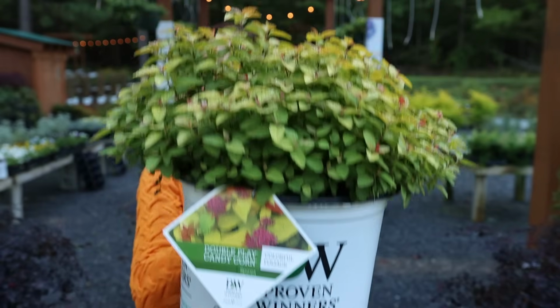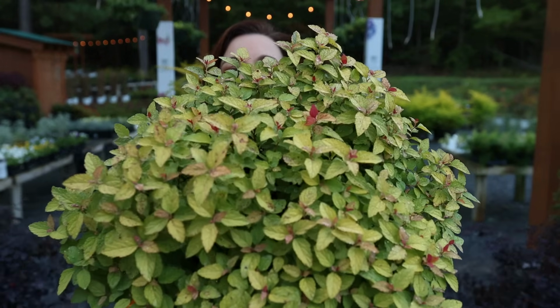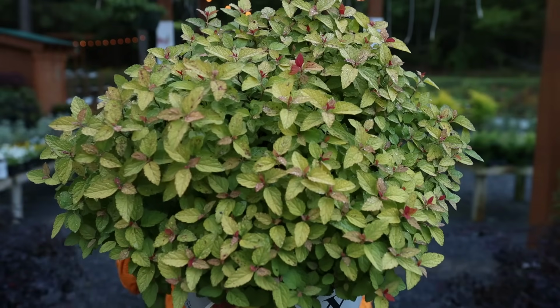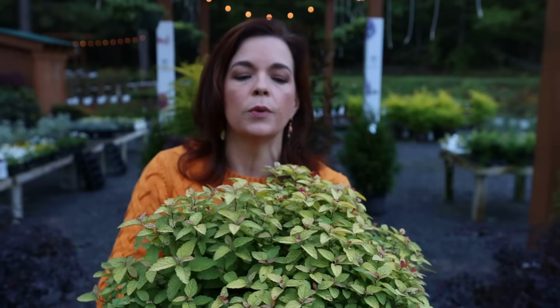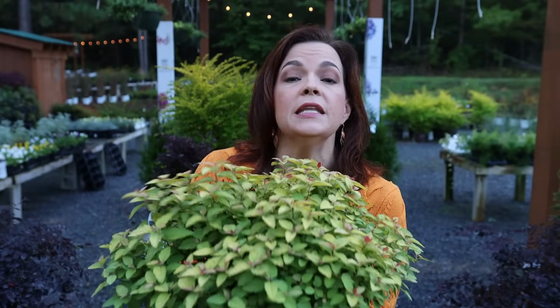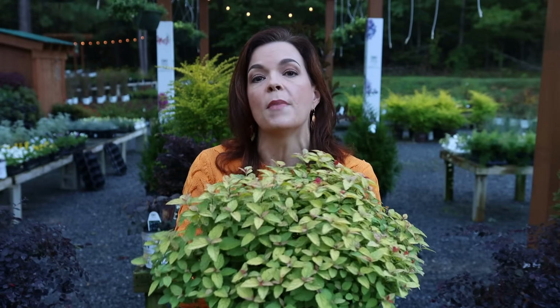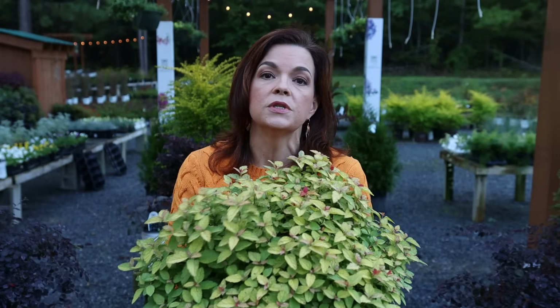So this is the Candy Corn Spirea from Proven Winners. Again, it has beautiful foliage on it. Your new growth has that great red. Then you'll have yellow and orange in there. It is, again, another deer resistant shrub. Spirea is going to be a nice low mounding shrub. It is deciduous, so in the wintertime it will lose its leaves.